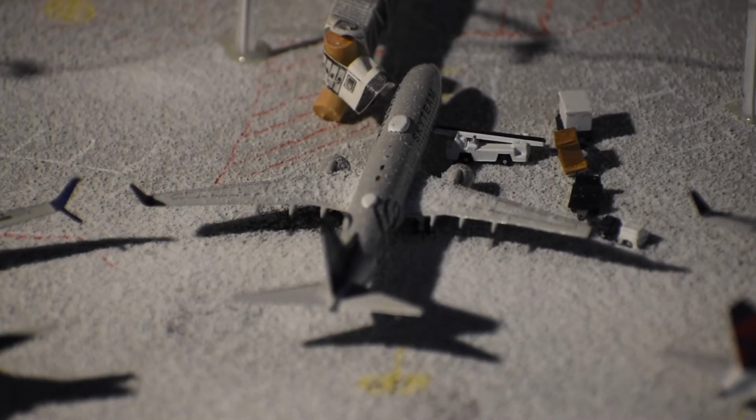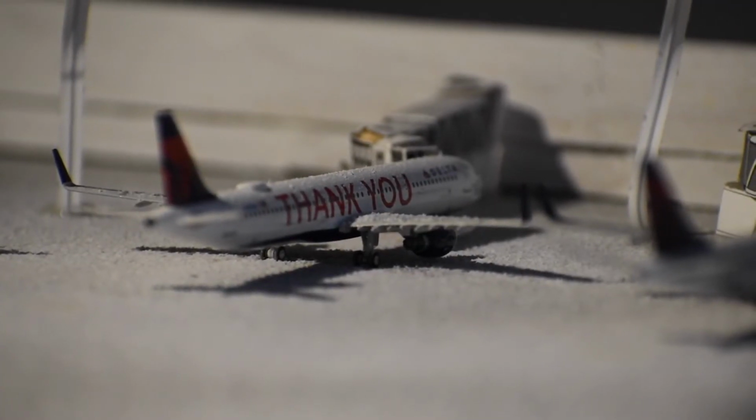Right here we have the Delta 737-800 in the SkyTeam livery. This aircraft will be making a beautiful flight out to Tampa, Florida. Right here we have the Delta Airbus A321 in the Thank You livery. This plane arrived earlier from Orlando and is getting passengers loaded on board for its flight out to Atlanta.